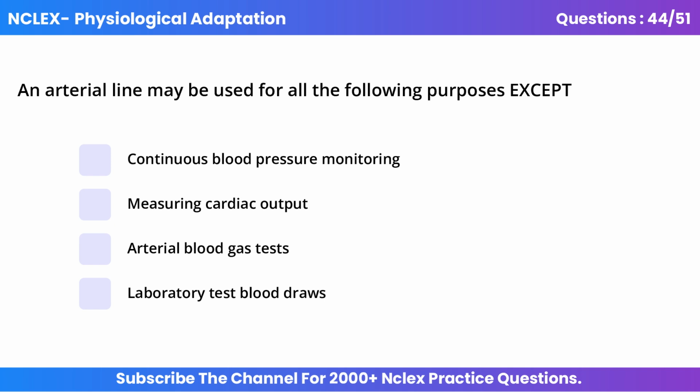Question 44. An arterial line may be used for all the following purposes except B. Measuring cardiac output.